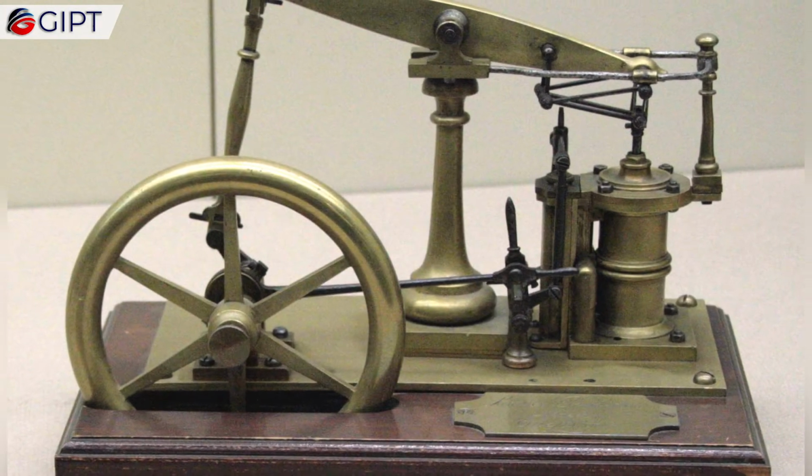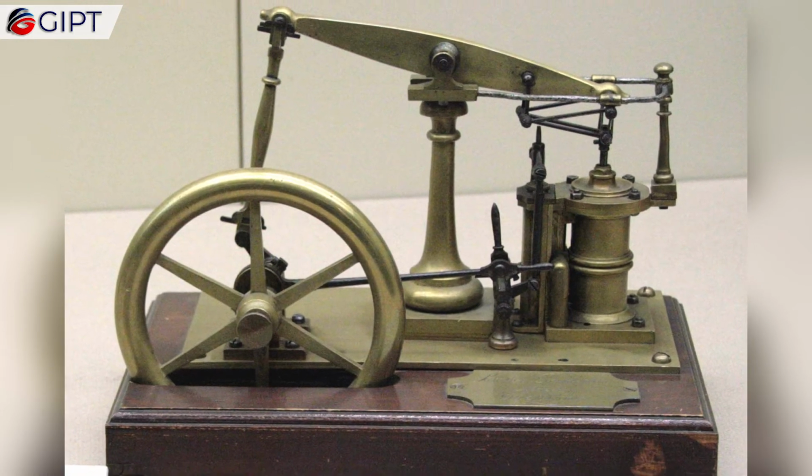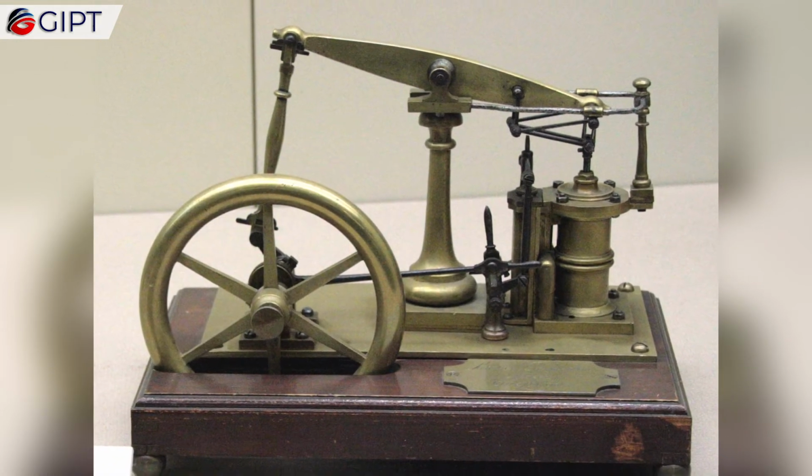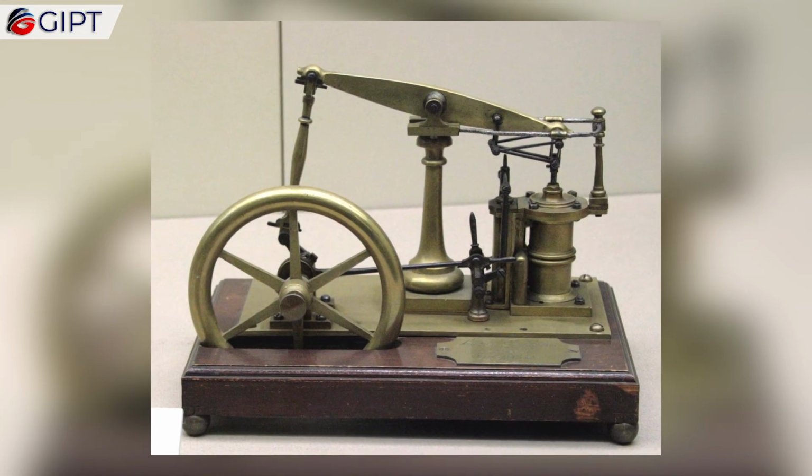The steam engine. Cars, airplanes, factories, trains, spacecraft. None of these transportation methods would have been possible if not for the early breakthrough of the steam engine.